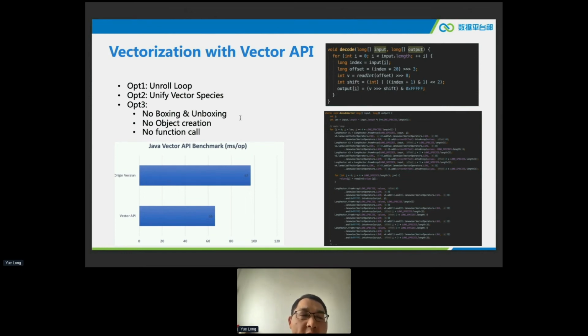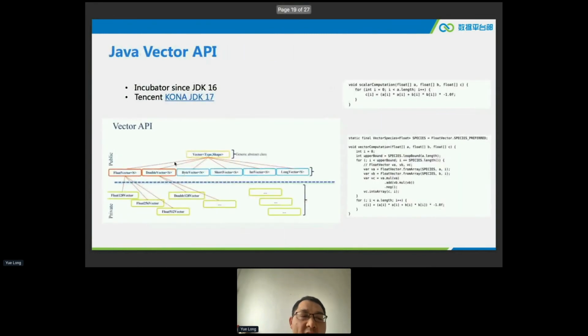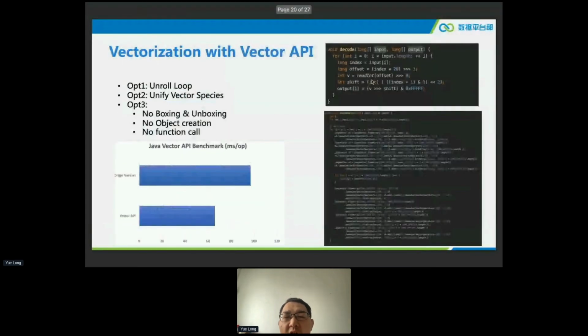Besides, you need to unify the vector spaces. For example, different vectors have different types. Here are int vectors and long vectors. But in this original method, it also has a long type and an int type. According to our test, you had better use only one long space type for the whole computation. You had better not exchange between different vector types since it's very inefficient.